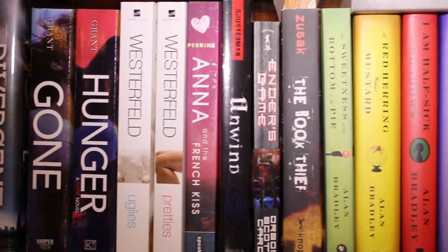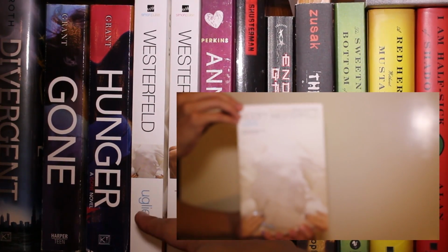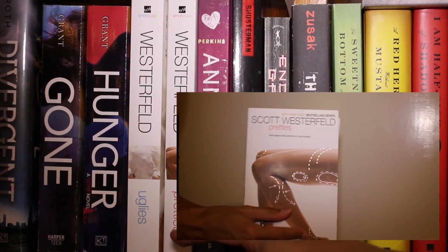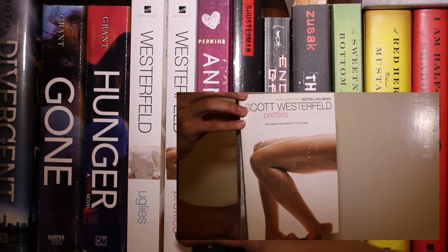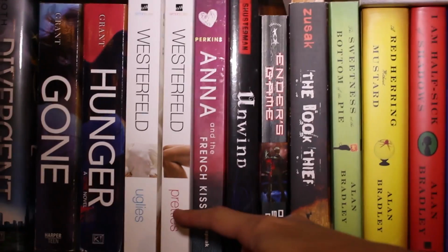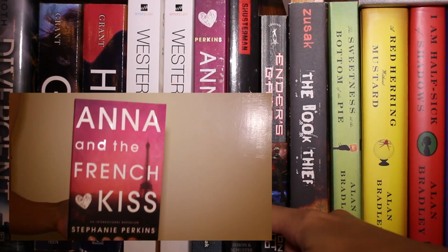And then next to it we have Uglies by Scott Westerfeld, and then also Pretties by Scott Westerfeld. Both of these are actually really good. The covers are really nice and they match incredibly well, and I really enjoy it. And then next we have Anna and the French Kiss by Stephanie Perkins.